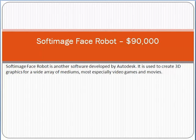The other software which is again very expensive is Softimage Face Robot. It costs $90,000. This is a very expensive software, developed by Autodesk. It is used to create 3D graphics for a wide array of mediums, most especially video games and movies. Friends, as you know, in many softwares and video games we have to create characters and faces. So this is Softimage Face Robot. It is a very expensive software which we use for the creation of characters and images, and it is normally used in videos, images, games, etc.